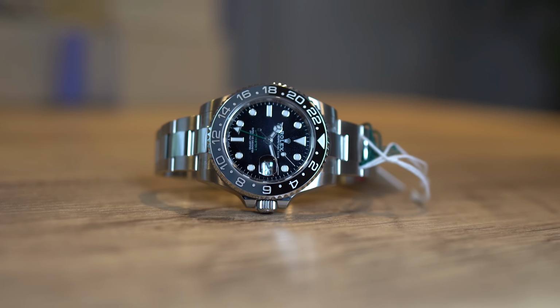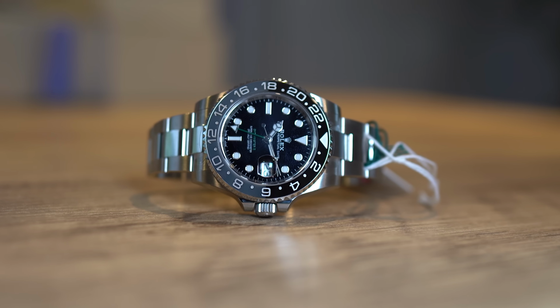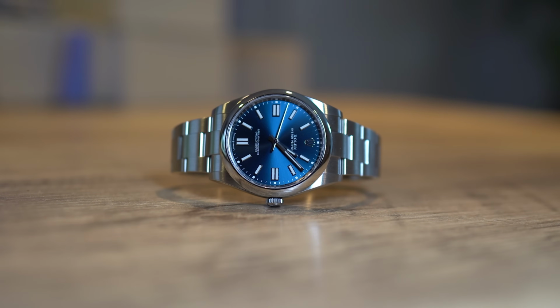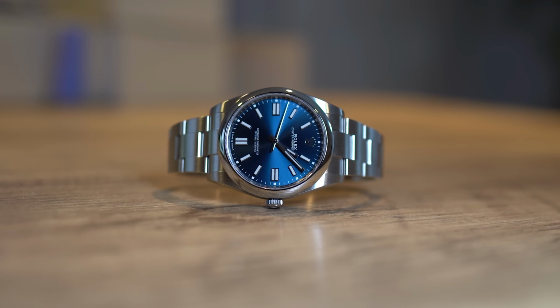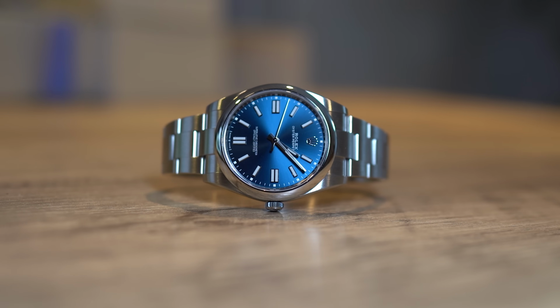The 11th watch is a Bruce Wayne on Oyster bracelet, and that's actually fully stickered, brand new 2024, and that was the latest release that Rolex have put out this year. And then the last one is actually, testing my memory this, pretty sure it's a blue OP. I need to check in the box, but I think it's a 2024 blue OP 41. So yeah, let's go get these now.